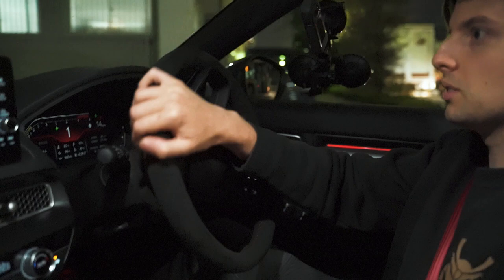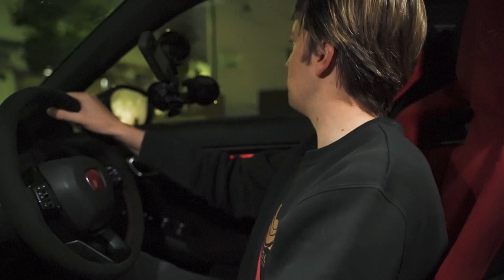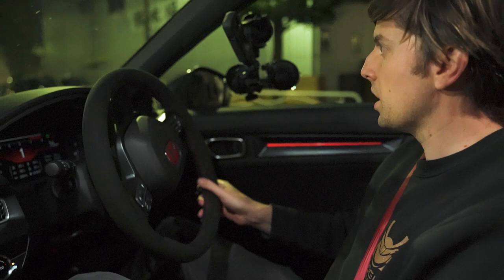This is fun. This is way more fun than the FK8 because... It is, right? The FK8, I feel like it was trying to put out a lot of power, but it just wasn't managing it well in my sliding eyes. This one feels like it's got an appropriate amount of power. It's more than the FK8, I'm pretty sure. Yeah, it's like 10 horsepower more. It's doing it just better.